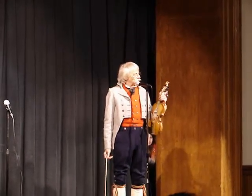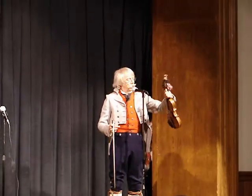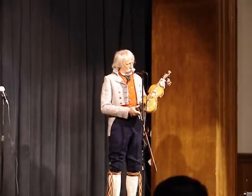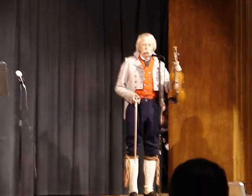It's a little different. It doesn't have a scroll. It's like a lion's head. It could be in front of a Viking ship, maybe. And it has all this nice decoration, mother of pearl. And you people who play the violin probably notice it has four extra pegs.